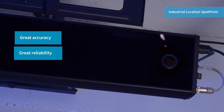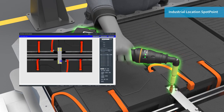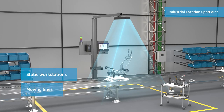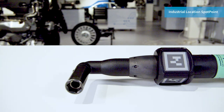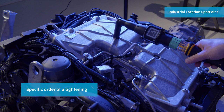It identifies joints being only 10 millimeters far from each other. ILS is designed for static workstations as well as moving lines. So, where to use the Spot Point? This system will shine on a workstation with the need of wireless freedom. It will work great in situations where you need a specific order of the tightening.